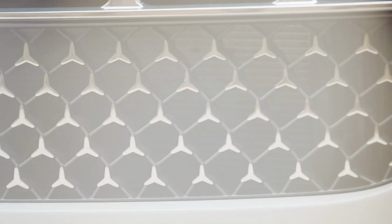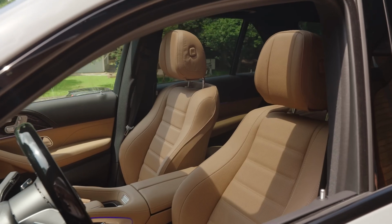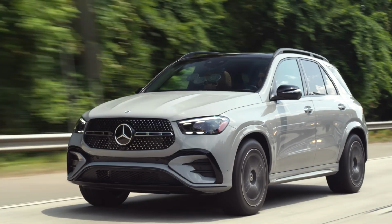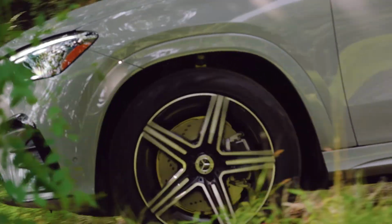Hi, I'm Nikki, and this is the refreshed 2024 Mercedes Benz GLE, one of my favorite vehicles. We're meeting up with Matt, the product manager for the GLE, to talk all new features and everything you can expect in 2024.